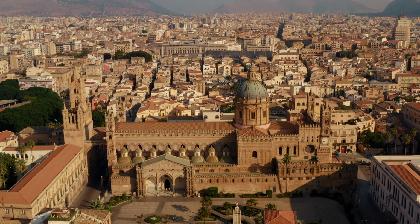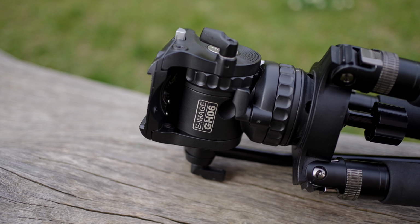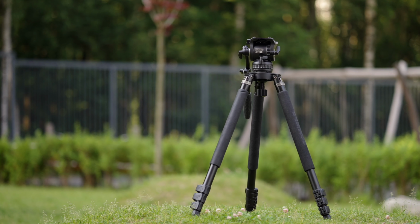In terms of the sound, while I'm on the go, I use the Rode Wireless Go, as you might have noticed. And also I use this Sennheiser MKE 600, this microphone right here, which is plugged into my audio interface, which is the Audient EVO 4. And I record straight into my iMac 5K, which is also my editing machine. And also I use the E-Image GH06 fluid head tripod with the E-Image sticks. I have a review on it as well.